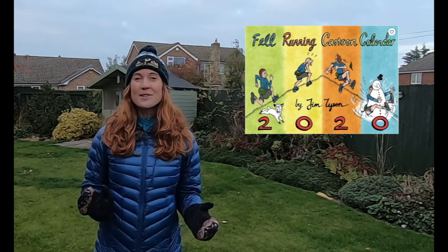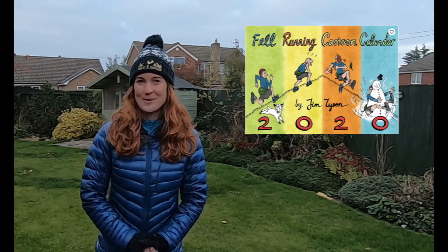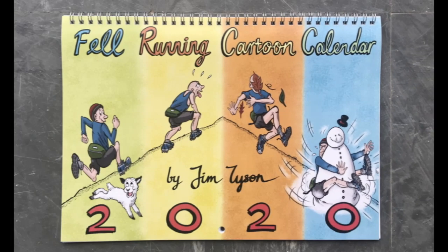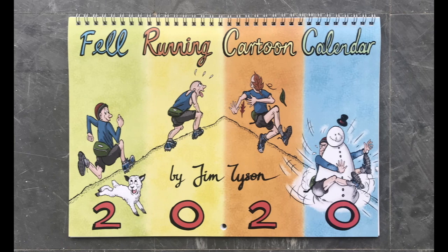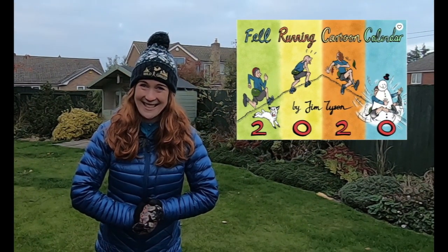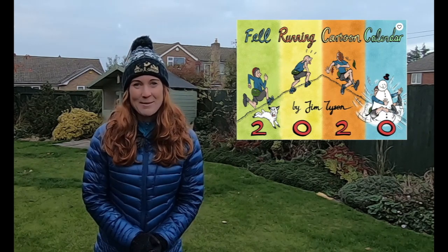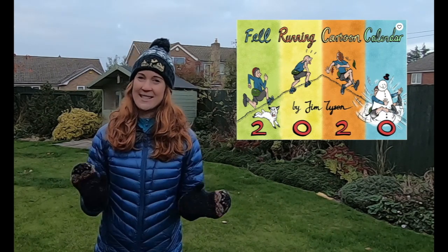Jim Tyson. He always creates a hugely entertaining cartoon calendar that anyone who runs off-road will love. This year's calendar looks like a lot of fun for only £10 on Etsy. I have one every year on my fridge and it always makes me smile and puzzles non-running guests to the house in a most pleasing manner. Jim also makes fell running Christmas cards, so take a look at his whole Etsy collection.